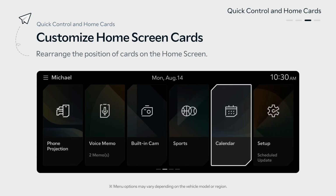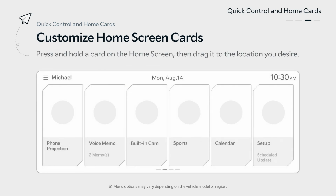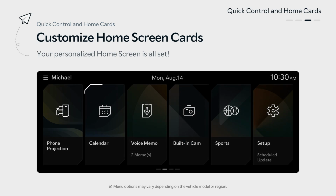The card I use the most is too far back. I should move it to the front for easier access. Simply apply a long press to the card you want to move. Drag it to your desired position and let go. That's it. I've just created my own home screen. It's absolutely perfect because all the cards I use frequently are right at the front.